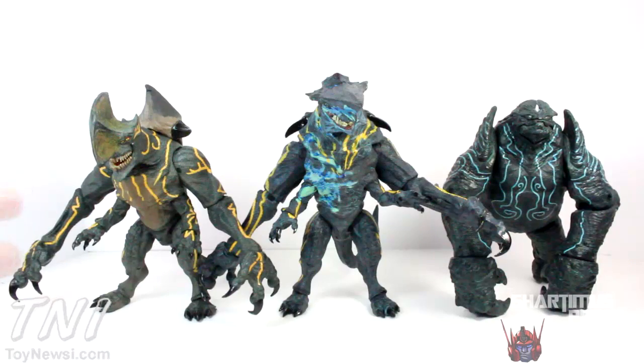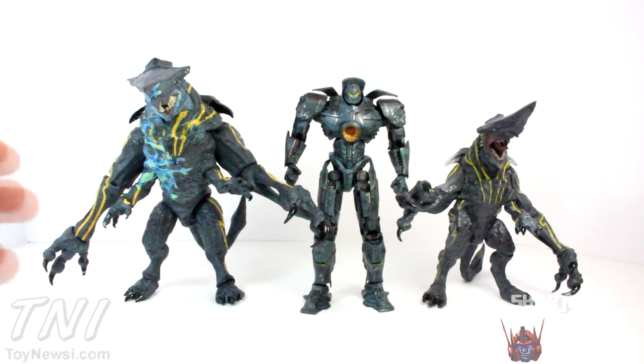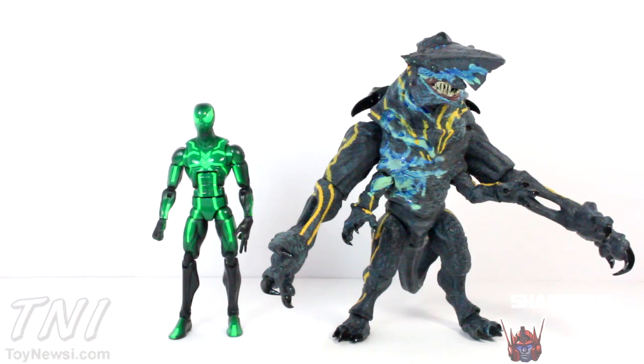And then here's Knifehead again compared to Trespasser and Leatherback, just so I could see all three properly scaled kaijus together. And then here's the battle damage Gypsy Danger compared to both Knifeheads, so you can see how these two fit into scale much better than these two over here. And there he is next to Marvel Legends Big Time Letdown Spider-Man.